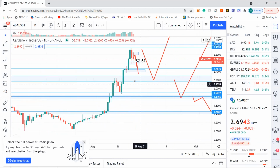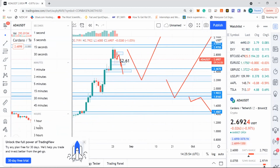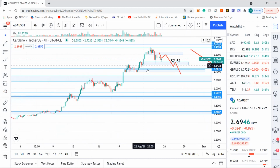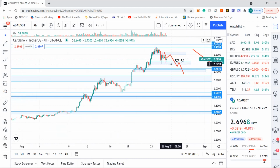So guys, here's the recap. Let's look at what Cardano has done. I'm going to go to the H4 so that my markings make a bit more sense. And let's see what Cardano has done. So Cardano already, guys, has entered into the first buying area. We've seen a bit of a return back towards the $2.70, but it did get to $2.61. So that was our first buying entry done.